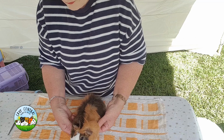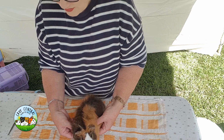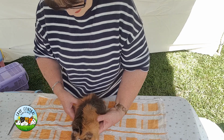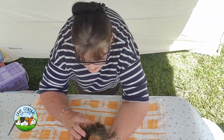He's got a lot of lymphatic swelling here under his arms. Big bumps there. None are really solid, but might indicate something's going on. He's got a bit of rough fur down here. I can't get my magnification glasses.